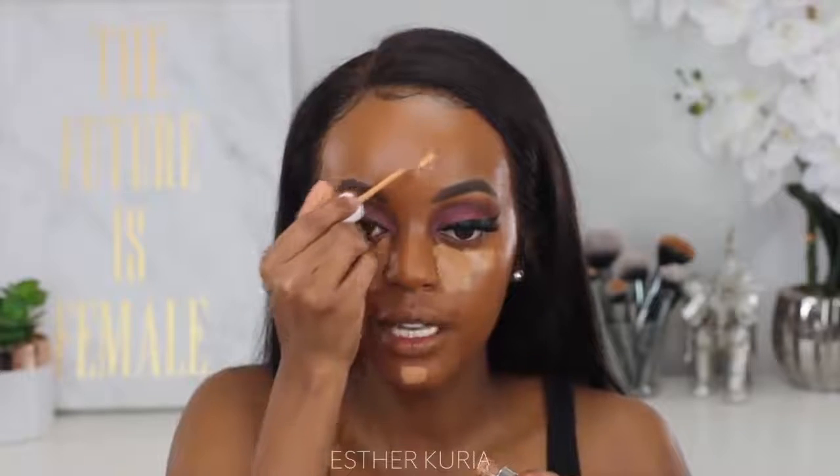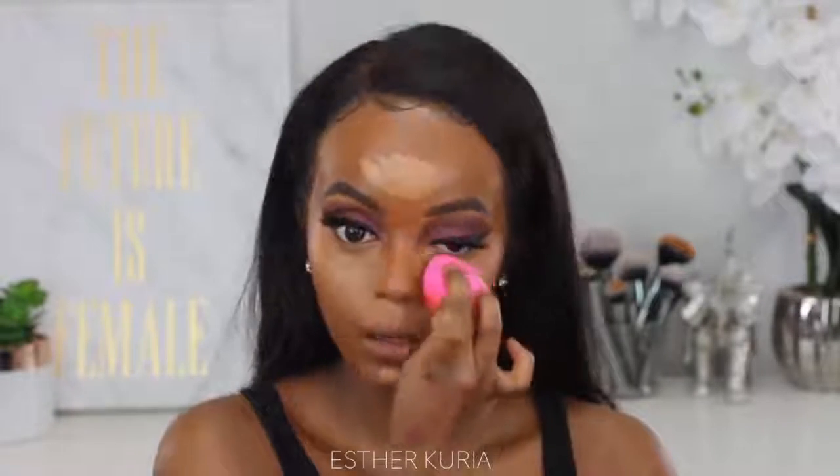So I'm just going to conceal all the points I usually conceal and highlight. Some people like to use a concealer 2 shades lighter, and I'm one of them, and I like to use a lot of concealer. But others like to use concealer that's right on their shade. The shade that I'm using is Dark 42. So I'm gonna go ahead and blend that into my skin like so. Oh yeah, you see that? Oh my god, that is so flawless. Oh my goodness, this is about to be a beat, okay?